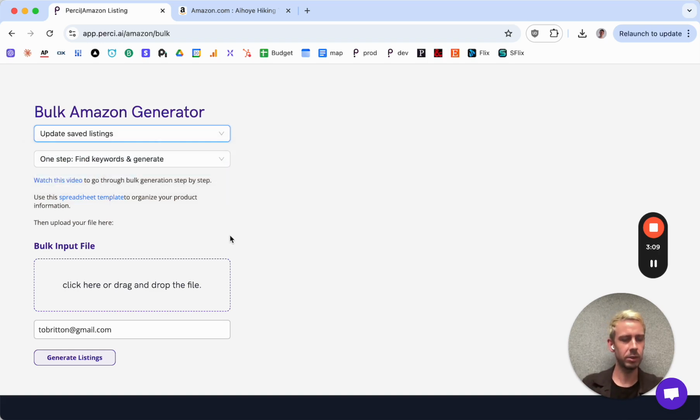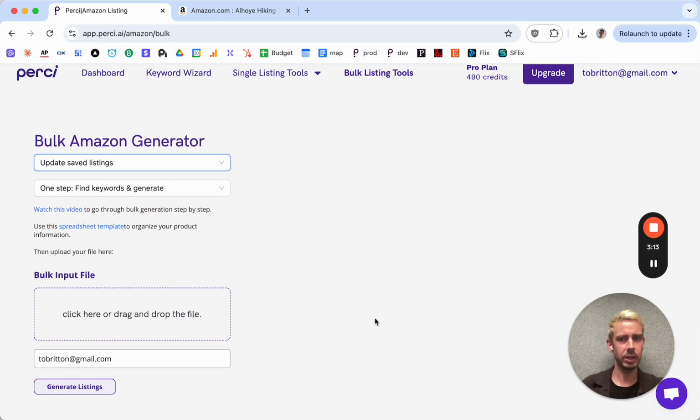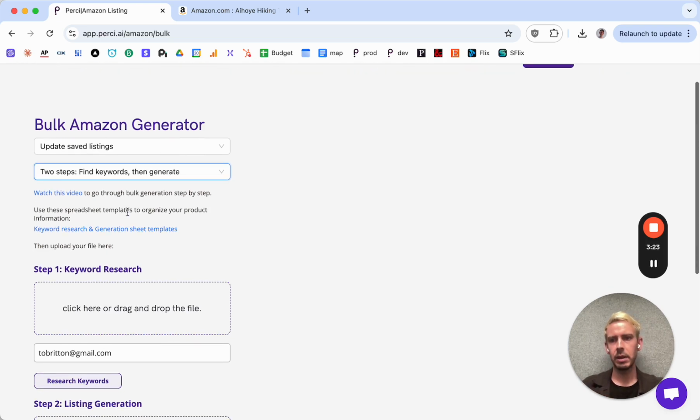We're not creating new listings. We're actually working on saved listings that are already in Percy. I'm going to go to 2 steps. I think this is better for the optimization part, so just so you can see both steps each separately. And every time you click one of these options, it's going to change the template link here. So make sure that you've got the right options that you want here.